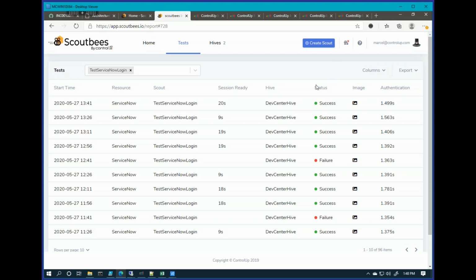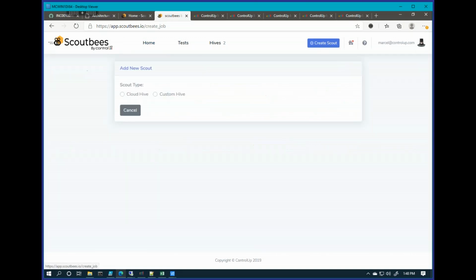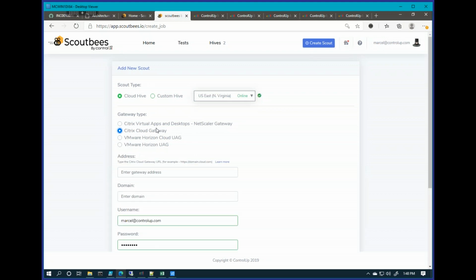Let's take a look at how we defined this test. If I go one step back, you can see I can have multiple tests. I'll create a Scout. That's how we define our tests. And I can leverage the launchers, the hives, to launch the test from the cloud. We have one in the US and one in Europe. You could do that through your NetScaler Gateway or through Citrix Cloud Gateway, and you'll provide the address for that. Okay, let's go ahead and configure that.